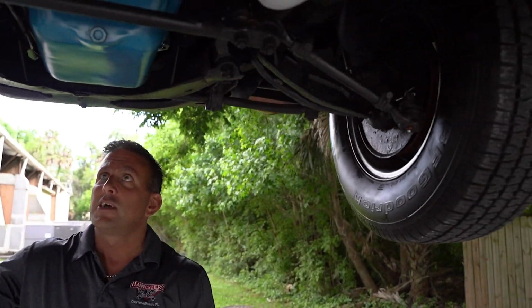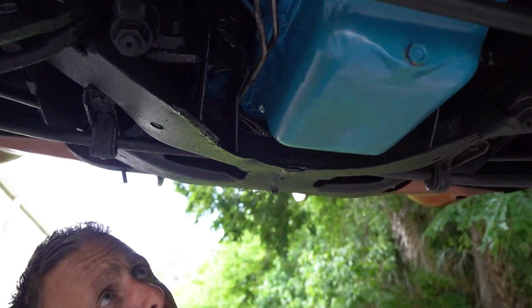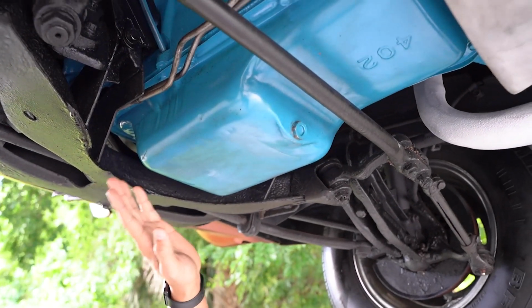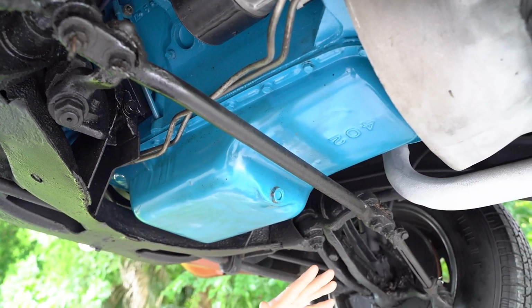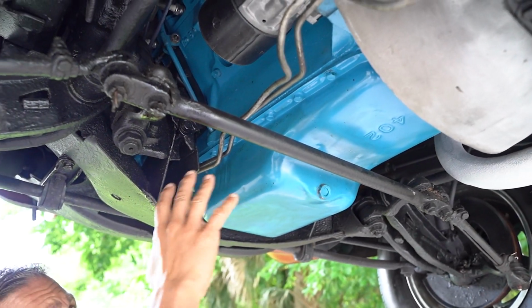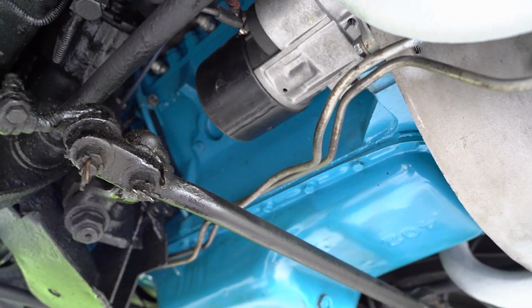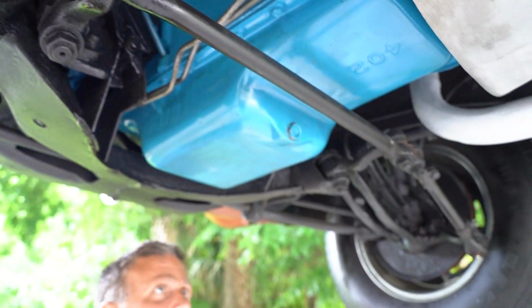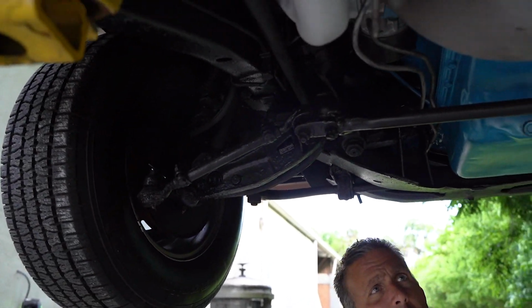Front disc brakes. And by the way, while you're looking at the motor, remember how I told you earlier that there's 1,500 miles on the motor or whatever there was? I don't remember exactly. I have no documentation to prove it, but you can tell the motor's been out of the car recently. Look at how fresh the paint is on the oil pan on the side of the block, how neat and fresh everything is up there. So the motor has been rebuilt recently.